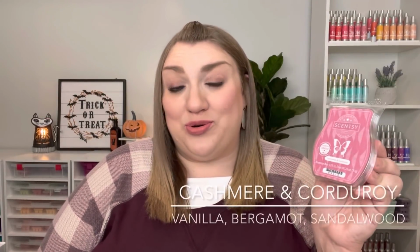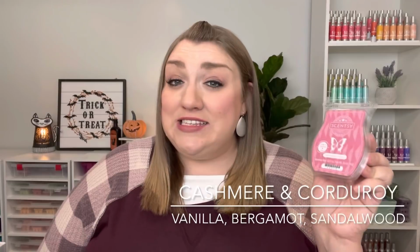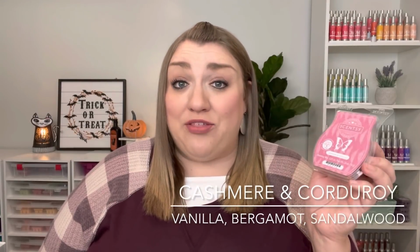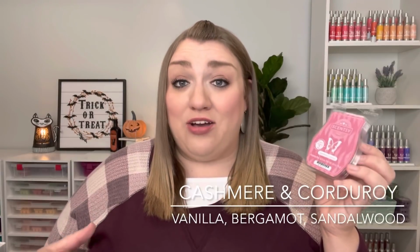And then I did pick up another bar of Cashmere and Corduroy. This scent has surprised me so much in terms of strength and longevity. This is definitely one of the longer lasting Scentsy bars I have ever tried. I've been warming a bar of this in my bedroom and in my bathroom, and this is one of those scents that really just keeps going and going and going, and it is actually quite strong for me too.